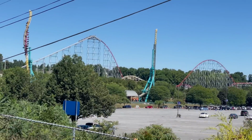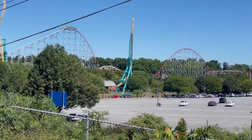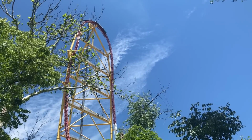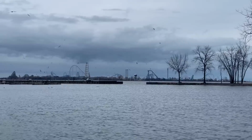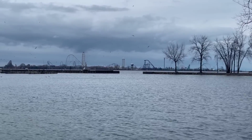I think if Top Thrill Dragster added a very tall spike in excess of 450 feet, it would look beautiful in the park skyline, and to say the least would change it forever. Now once again, things are changing by the day at this point, and so let's just keep our eyes and ears on Top Thrill Dragster and Cedar Point and see what they say will be the next stage in the reimagination process of this once beautiful ride.